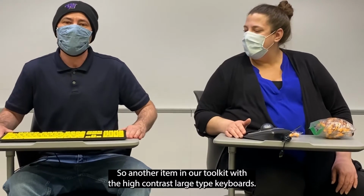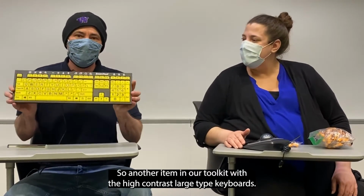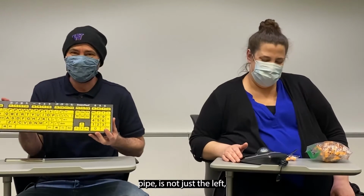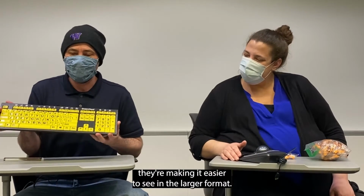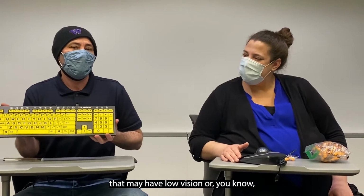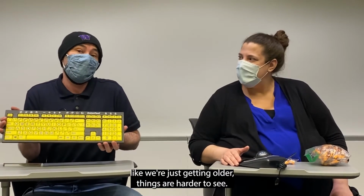Another item we got for the toolkits were the high contrast large format keyboards. These keyboards, with their bright yellow with the black, make it a lot more high vis. The contrast is a lot better, making it easier to see in a larger format. Again, it makes it a lot easier to see for those who maybe have low vision, or like me, you're just getting older and things are harder to see.